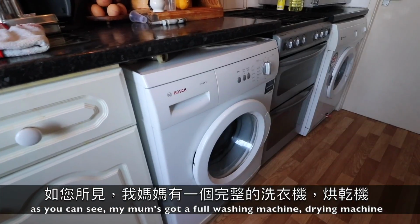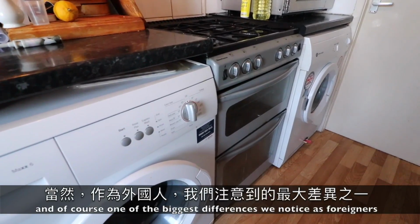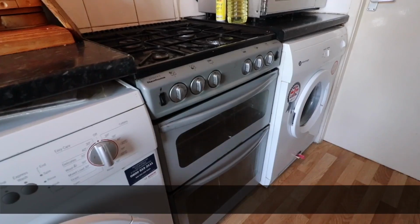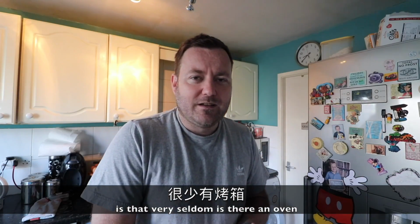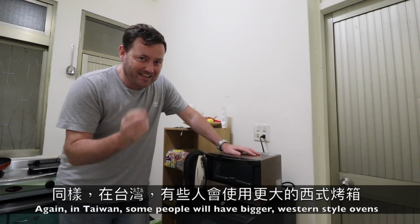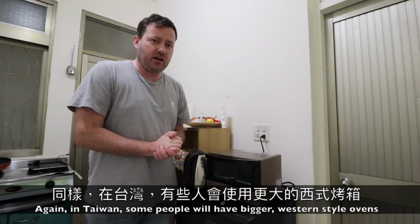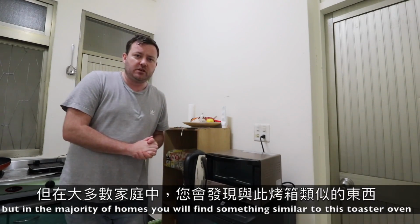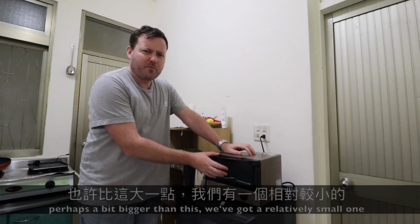As you can see, my mom's got a full washing machine, drying machine, and of course one of the biggest differences we notice as foreigners when we go to our new kitchens in Taiwan is that very seldom is there an oven. Again, in Taiwan, some people will have bigger Western style ovens, but in the majority of homes you will find something similar to this toaster oven, perhaps a bit bigger than this one.